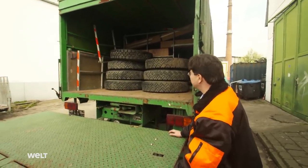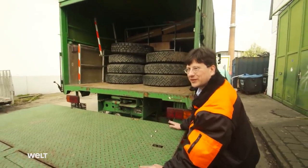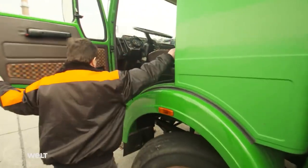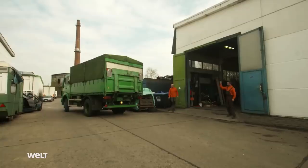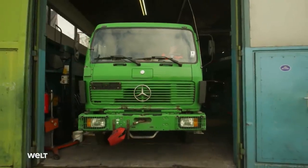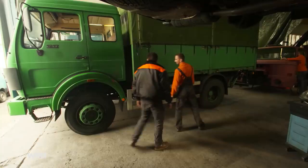Let's see if the tires are any good. Sometimes you strike it lucky. Vehicles like this are always a bit of a surprise package. Let's check everything out. But the absolute jackpot is the large driver's cab with its 4 seats, an absolute rarity with this model. But that actually is what the team had their eyes on. The green cabin is 60 centimeters longer and will soon be fitted to the fire truck.